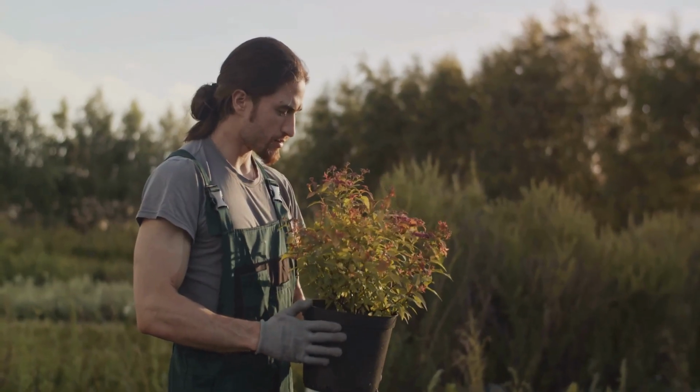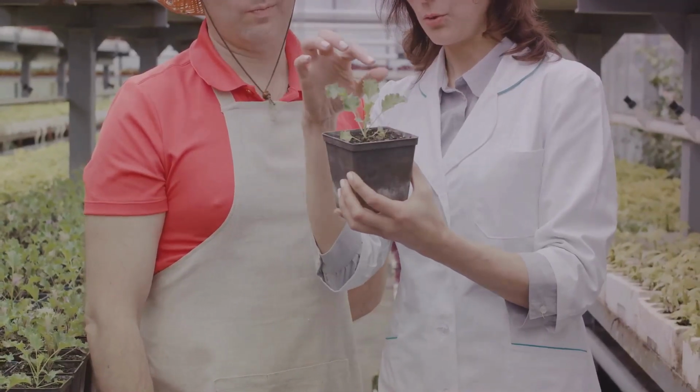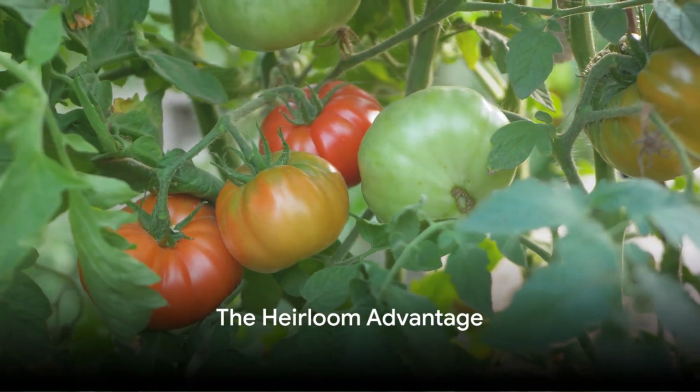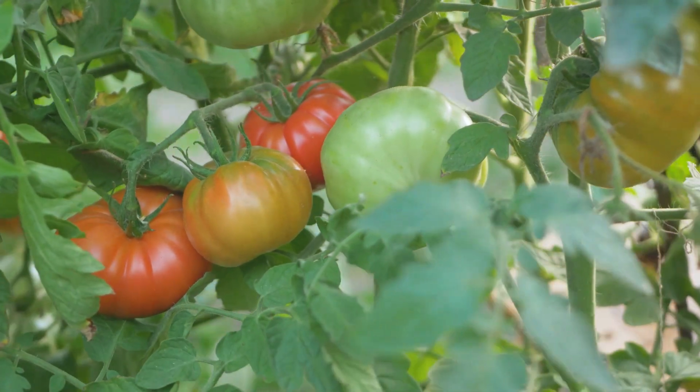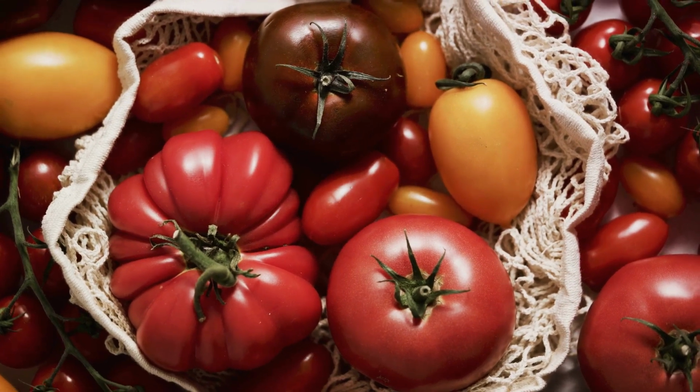The choice between heirloom and hybrid seeds is a significant one, and it shapes not only your garden's present but also its future. Heirloom plants, a link to our past, hold a treasure trove of benefits. Let's delve into these treasures, starting with genetic diversity.